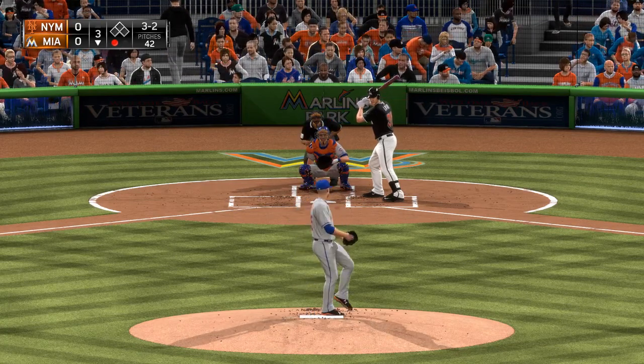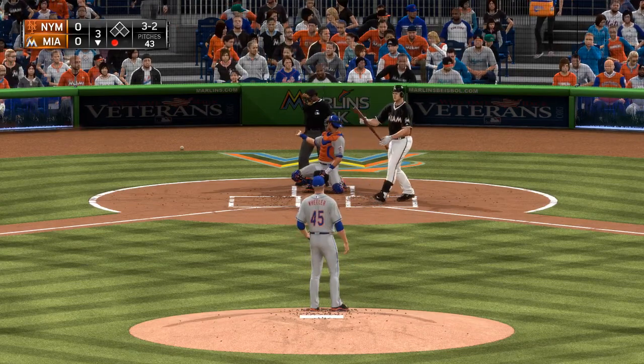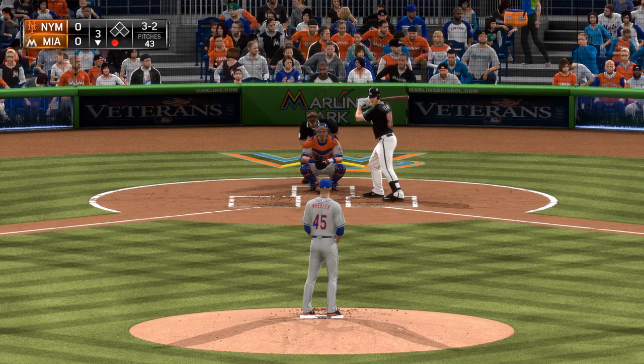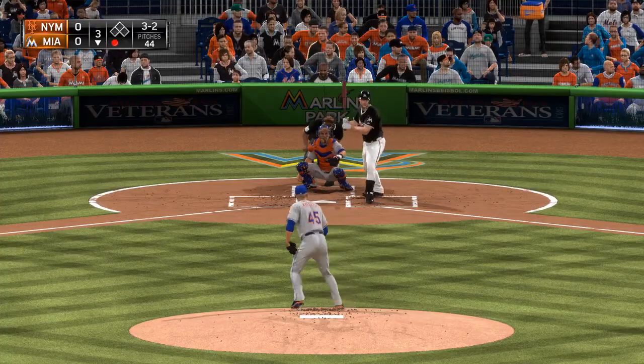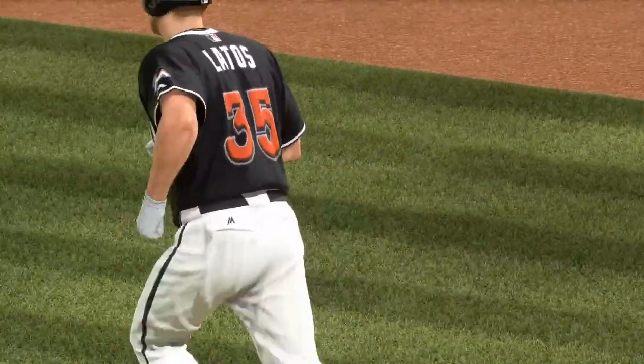Now the 3-2 pitch. And he just gets a piece there as this is chopped foul. Bases are empty, 1 man out. The payoff pitch one more time. And he misses here, ball 4. And somehow he manages to walk his opposite number.